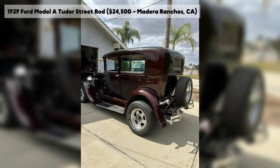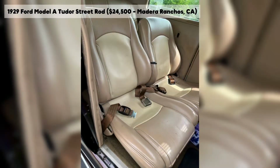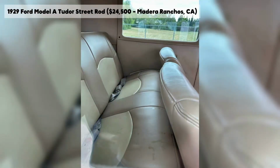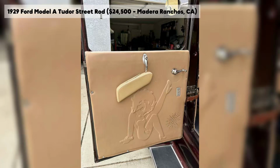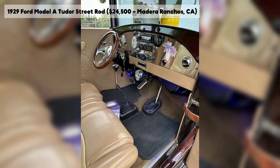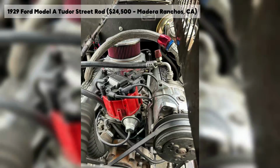With an odometer reading of just 919 miles, this classic car has been well cared for and features power disc brakes, air conditioning, LED lights, and a new Kenwood CD stereo. The drop spindle front end and 4-link coilover rear end contribute to its impressive performance. Whether you're looking for a unique vintage driver or a car that offers fantastic restoration potential, this Model A Tudor won't disappoint.